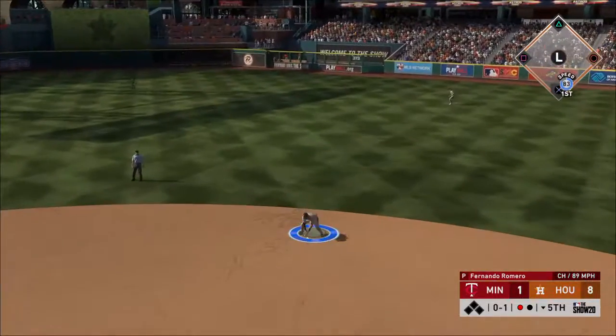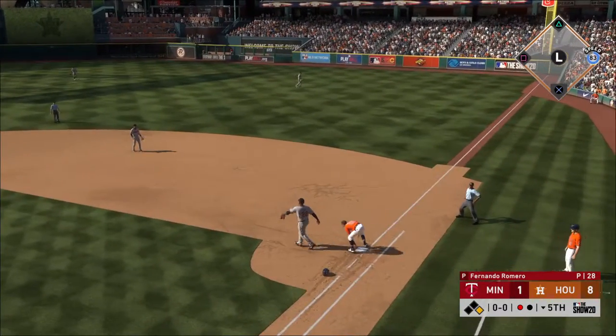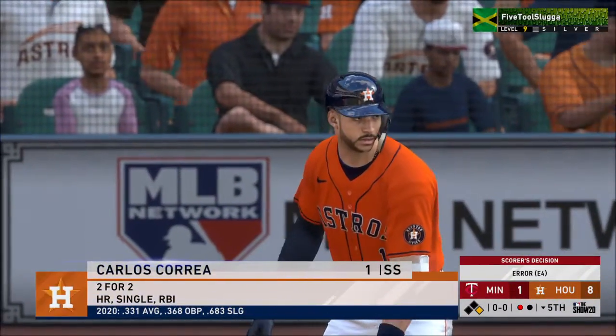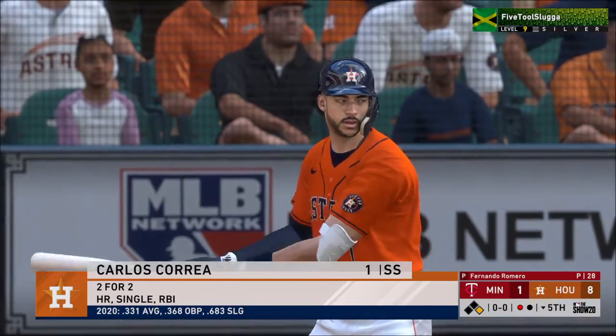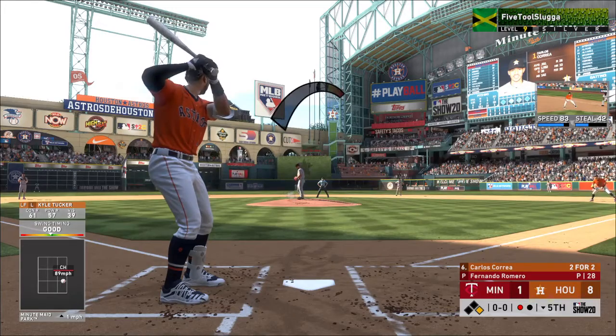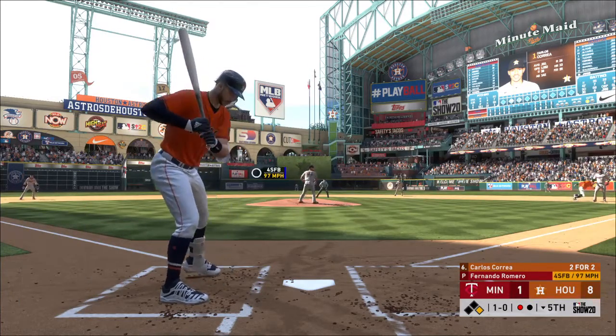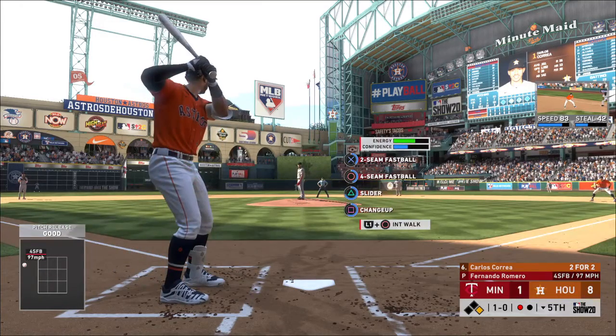Hard hit ball to second. Oh, and it eats him up a bit. And they'll have no play as he reaches first base safely. Runner at first following the error. And stepping up as the shortstop, Carlos Correa. First offering on its way. And he misses inside with that one, ball 1.